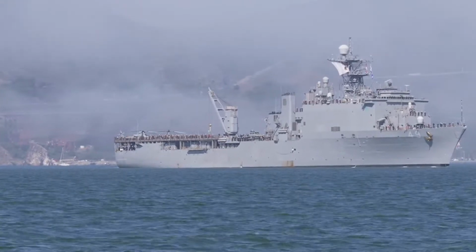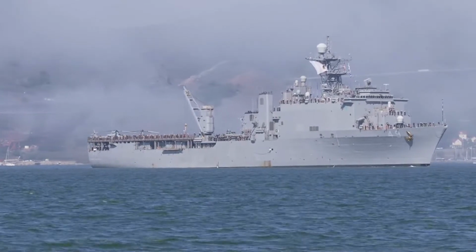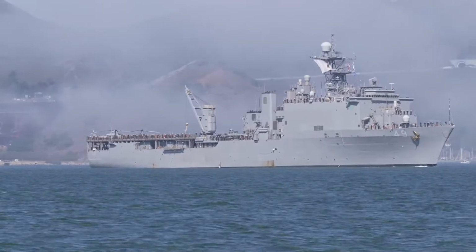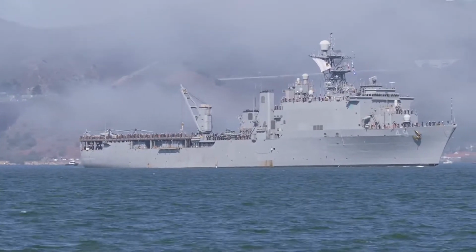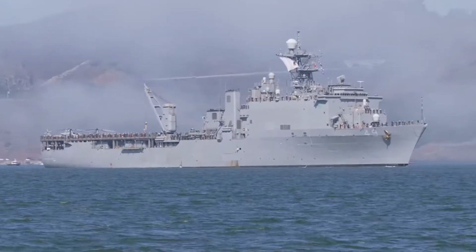And there's also a helicopter landing deck up top, as you can see. And last year at Fleet Week, some elementary school students were actually allowed to go up and tour the deck of that ship with some tanks and helicopters on it. The USS Harpers Ferry is based in San Diego.